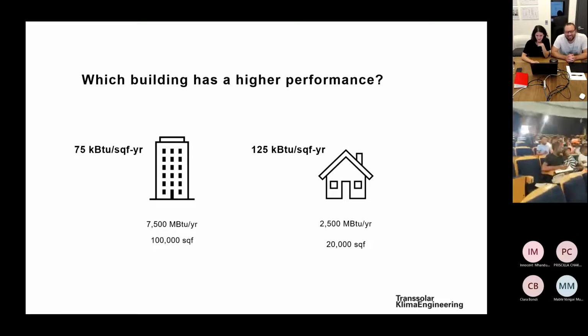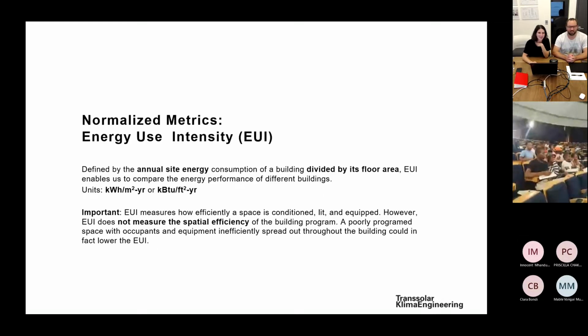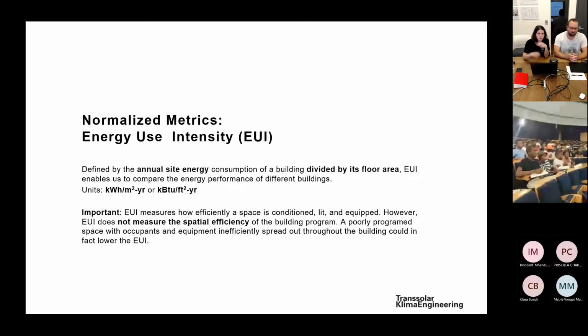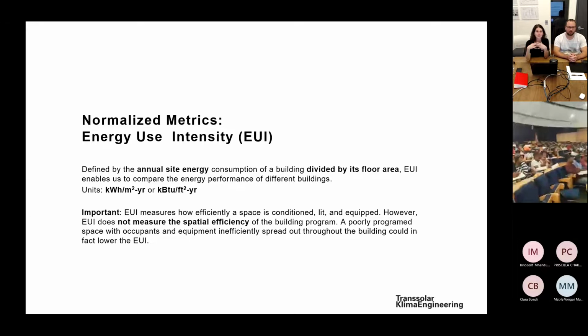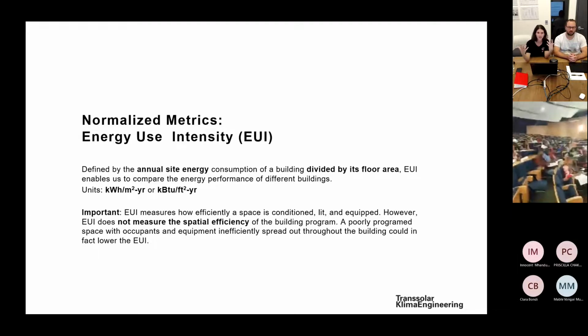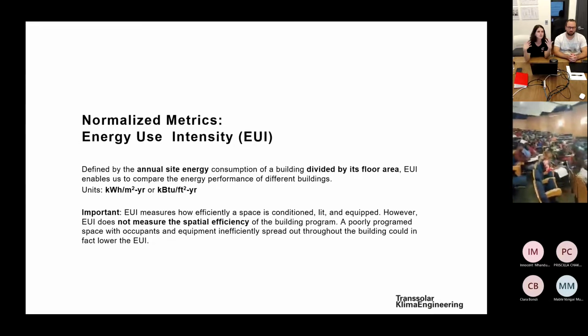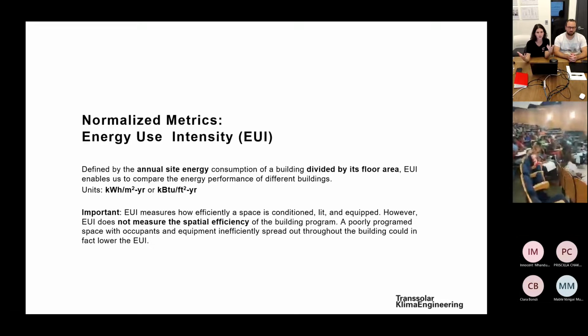All right. Have we decided which one has a higher performance? Well, before we decide, I'm going to introduce this idea of a normalized metric. And that's because, and this matters, for example, with rating systems and certification systems or building energy codes, it's hard to compare one building to another building to know, did we do a good job? Are we reducing our energy well?